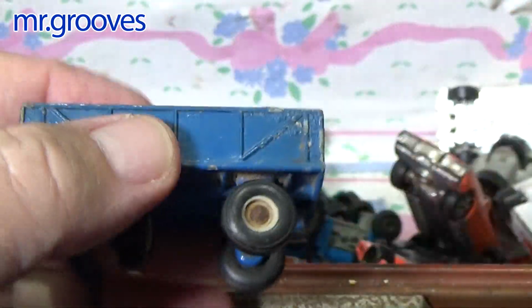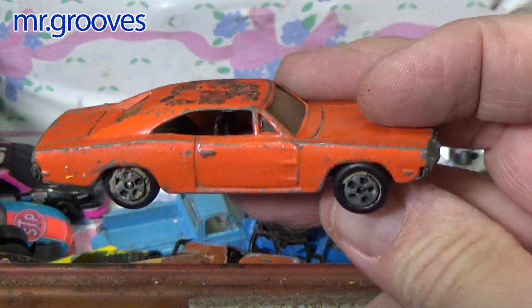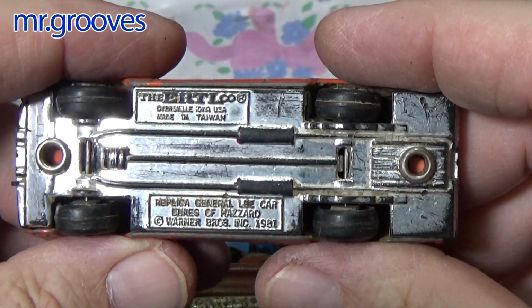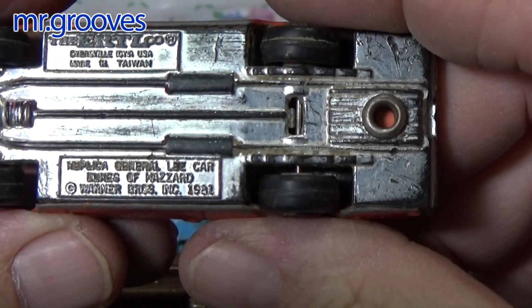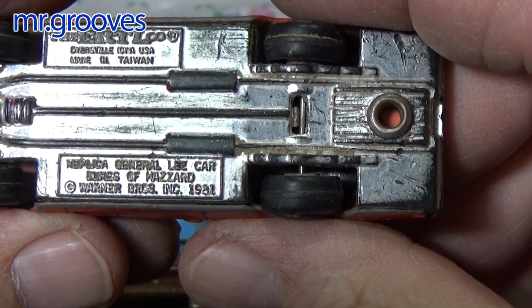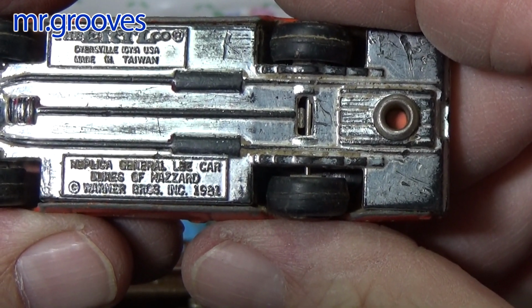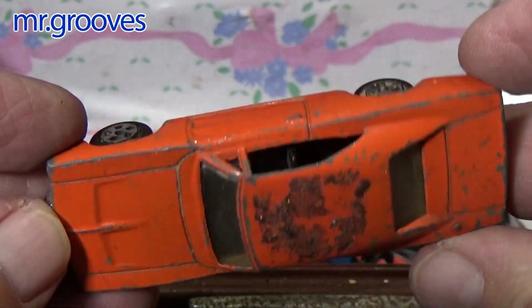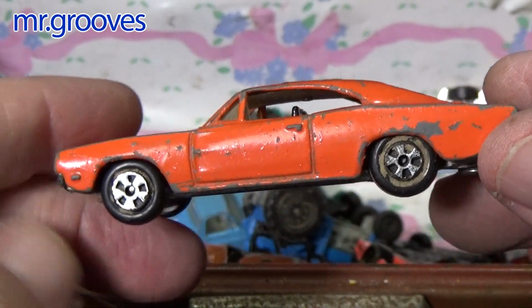Someone's been playing with it outside. That's what you do with your cars. You're supposed to play with them anyways. This model here, Ertl again. Replica General Lee car, Dukes of Hazzard. It looks like it might have had a General Lee sticker on top. Not no more.